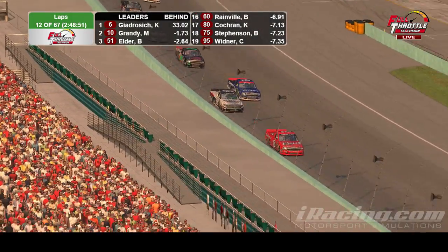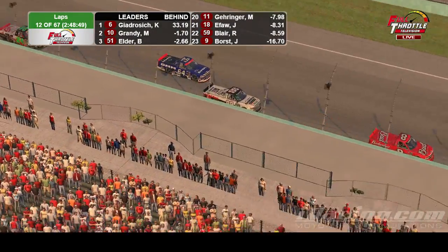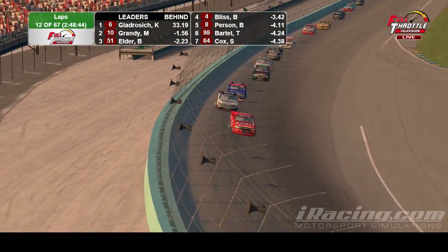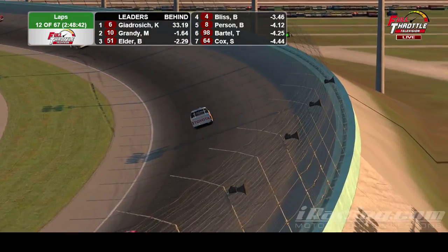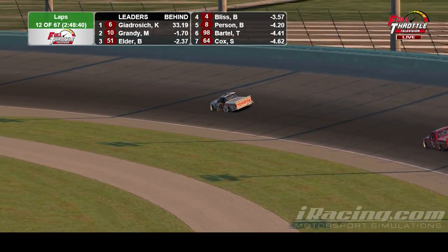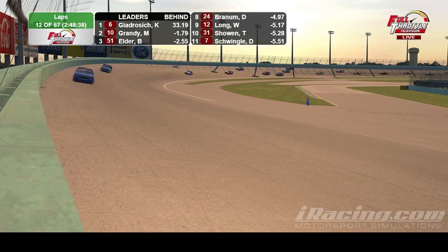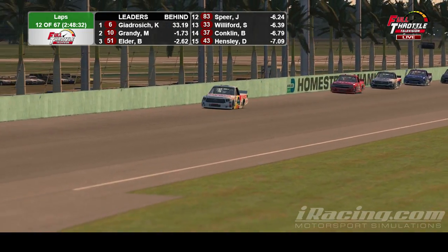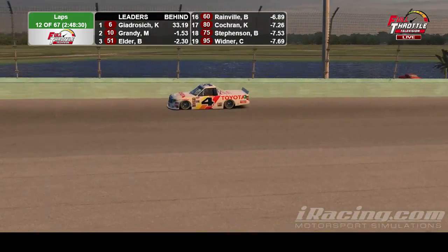The 4 truck of Brian Bliss has kind of done what he needed to do. He's got a little gap to the back to the 8 of Person, and a good gap in front of him to the 51. Elder, but as I say that, looks like Elder's actually starting to close pretty good on Grandy again here.